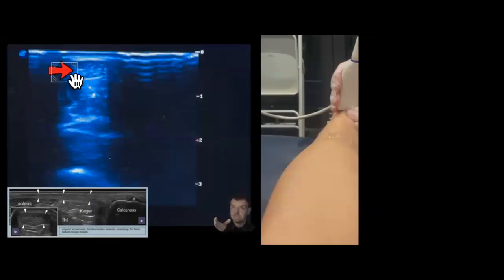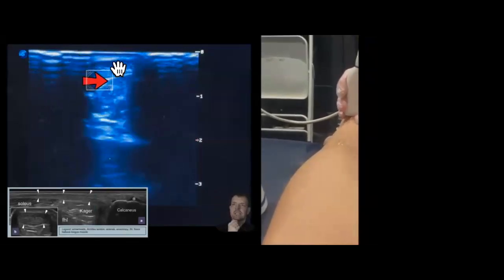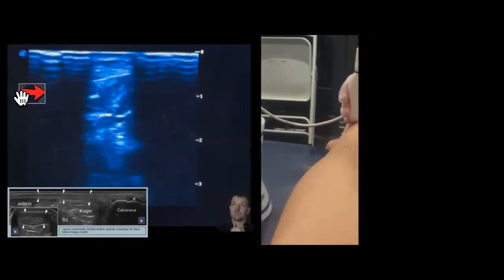If there was swelling, then you would see it circling around the Achilles tendon in the paratenon, or paratendon, whatever you want to call it. But there will be like a ring of dark fluid all the way around it, and then acoustic enhancement either side as well. So it looks like kind of sun rays coming down either side when there's fluid around it. Just see if there's anything more there. But yeah, that's the Achilles in a short view or cross-sectional view.